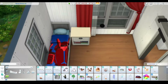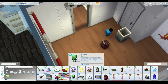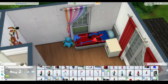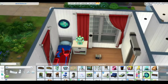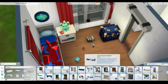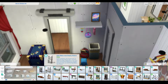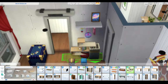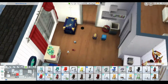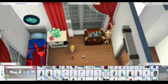So I never do a superhero, or this one's more like Transformers, because that's what we have. But yeah, I never do a superhero style kids' bedroom, because I don't particularly like superheroes. Whatever, don't shoot me, it's fine. But yeah, my partner suggested I do that, and I was like, good idea, why not? So, I used the bed we got from Kids Room Stuff, as well as quite a bit of stuff from Kids Room, since it all had this similar theme. And I just put all the items that had this Transformers character on them all around the room.